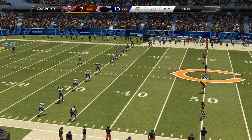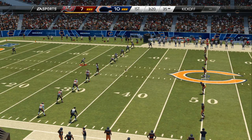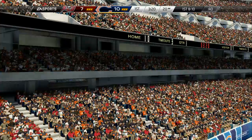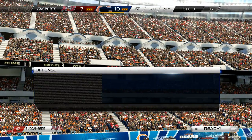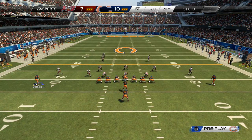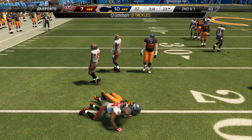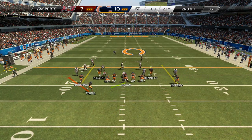Buccaneers ready to get things underway. Signals right away, fair catch. Matt Forte lined up in the backfield. First down and 10. Matt Forte wide to the left for about 3. Good job by the defensive player squaring up that running back and putting him right into the ground.